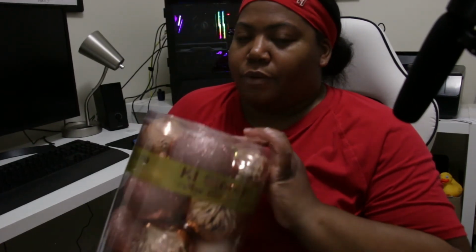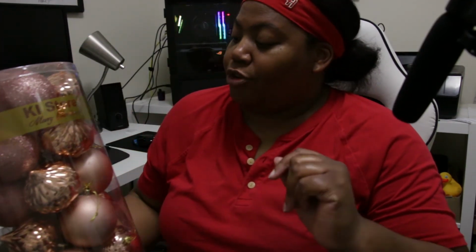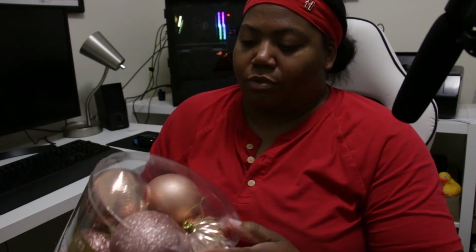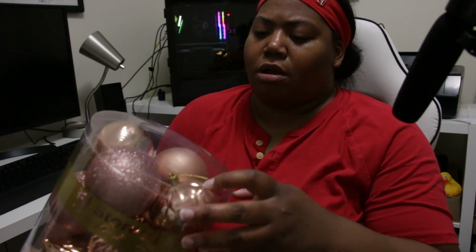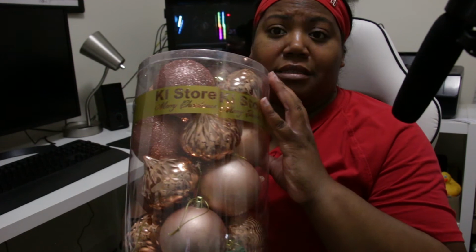And then I got something else for the other tree. So I got more ornaments. I know what you guys are thinking. You're thinking you're crazy. Why are you getting all these ornaments? But I really do actually need them for what I want to do. So I got more. So they're very pretty and I like the size. So I think these are 3 inches. It might be 2.5, but that's a good size. And I really like those.